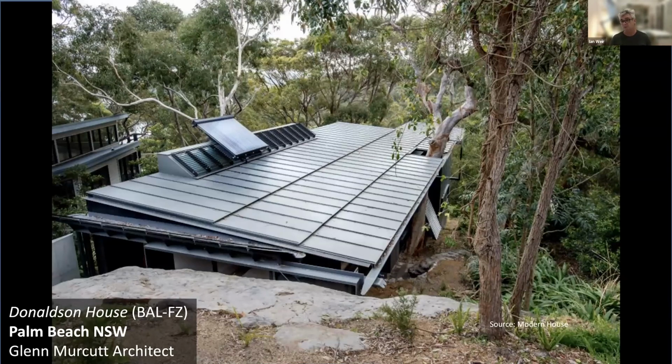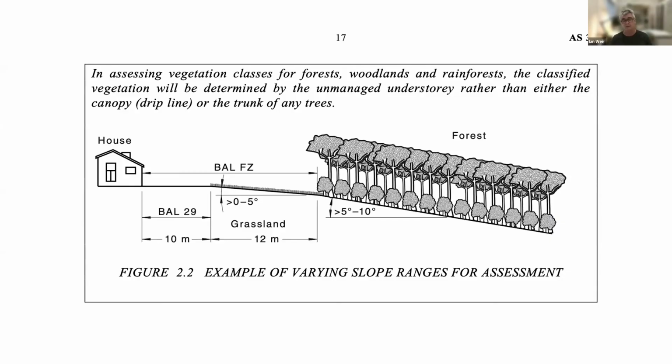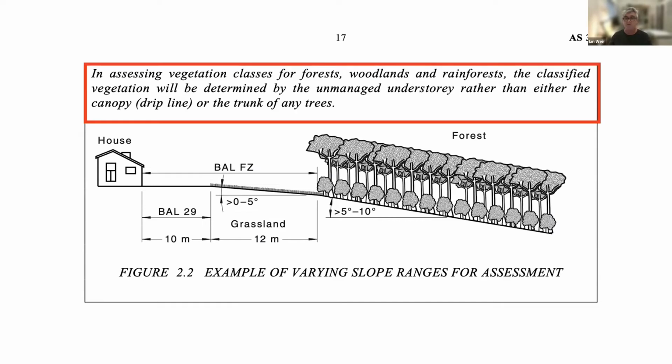Now, this is the other end of what Glenn Murcutt experienced at Palm Beach, where he had to protect every single Angophora. Actually, I don't think they're eucalyptus, but the Angophora trees. And literally we see architecture like this. It's virtually impossible to build houses like this in WA and Tasmania. So what do we do if we want to celebrate the biodiversity? Well, one thing I did was I got on the Australian standard, spent many years on that, and got this new way of assessing vegetation.